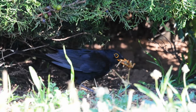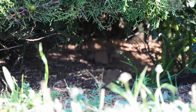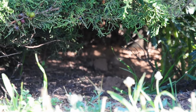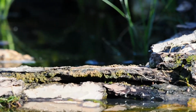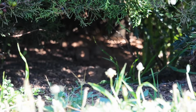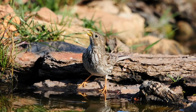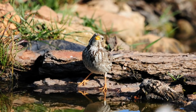But the blackbird, the male, has come up. He's obviously got young in the nest somewhere. He's hit jackpot. I put a handful of mealworms under the fence, under the hedge for the mice and the lizard, and he found them and flew off to his nest with them. So he'll be a popular dad when he gets back. And he's back again for another mouthful. And the corn buntings come back for a drink now. Obviously wasn't satisfied with the first one. Either that or it's another one, but I think it's the same one.